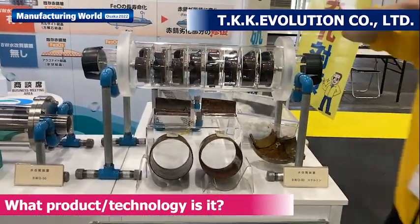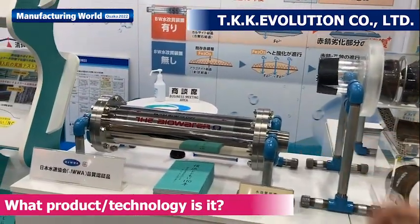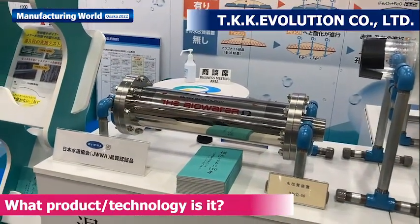Thank you. The equipment is basically free of running costs and maintenance and can reduce maintenance later on.